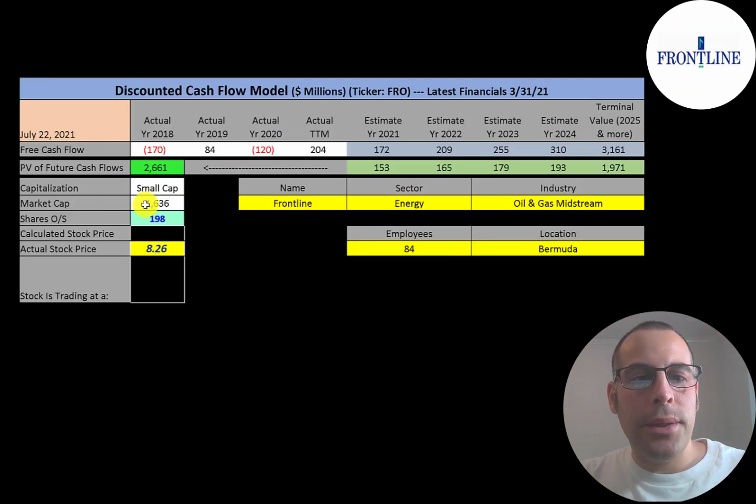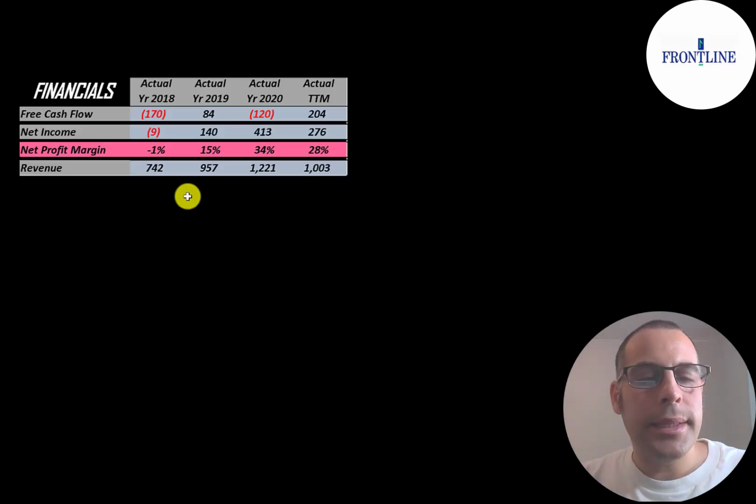Let's get started with the model. This is a small cap company, 1.6 billion market cap. They're trading at $8 a share and they have 198 million shares outstanding. Let's look at the financials.